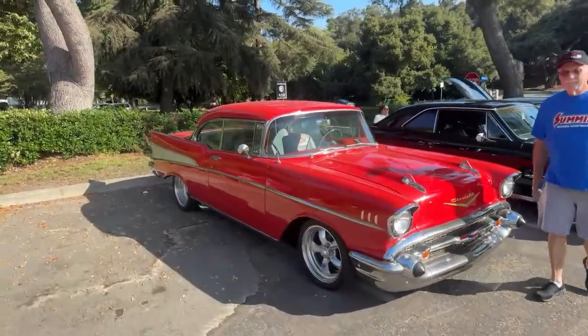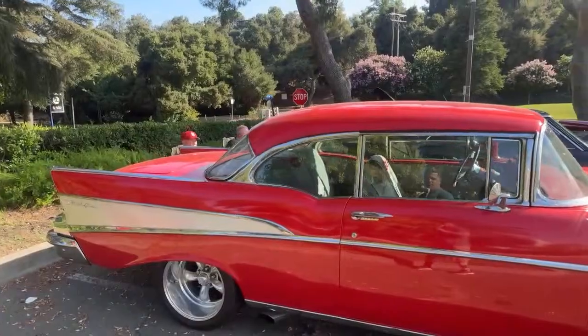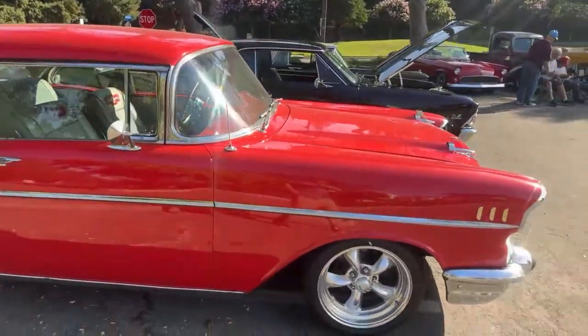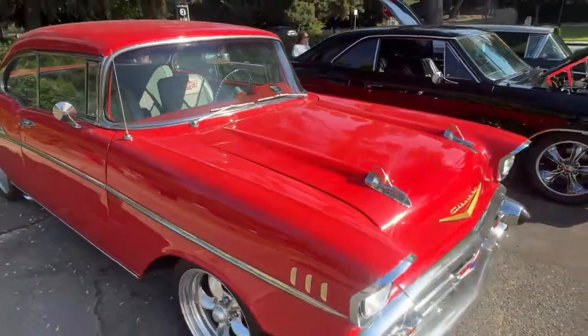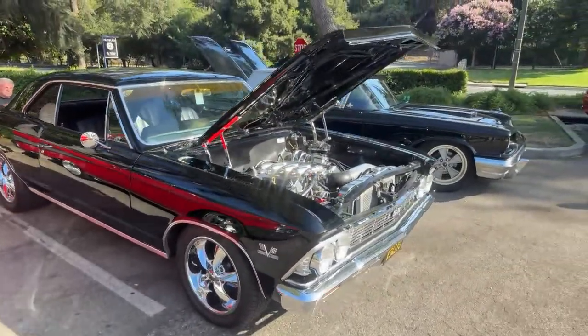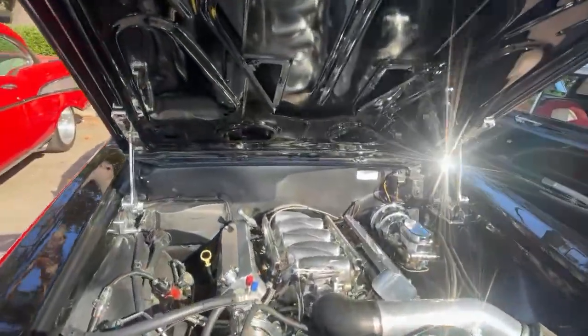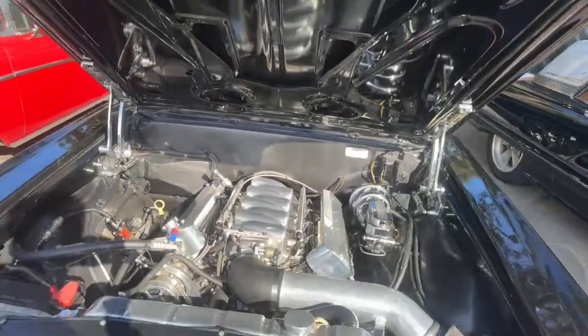We're live at the Wally Parks Memorial NHRA Motorsports Museum for their semi-monthly Twilight Cruise. Looking at a '57 Bel Air. Got a 396 Super Sport Chevelle. It looks like it's been replaced with some fuel injection.